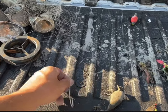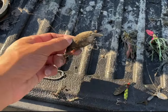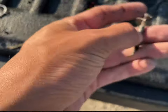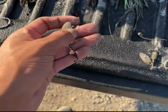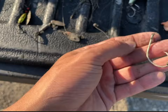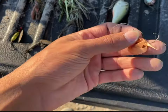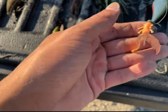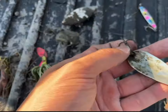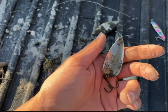Okay, so got a hook here, an old crankbait, some kind of little beetle spin type thing, and then another one. This one actually has a swivel on it. And this one's just trash. The hooks are all rusted off of it. Circle hook. That's actually still a pretty good looking hook there. And we got what looks like a little rubber crawdad on a little jig head. And then here's that spoon. That's actually a pretty decent spoon. I could probably just clean that up and put some nail polish on there and make it a nice spoon again.